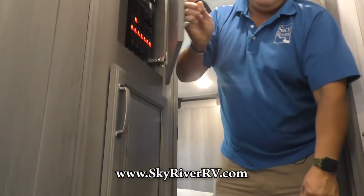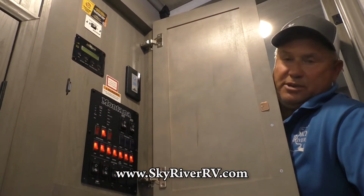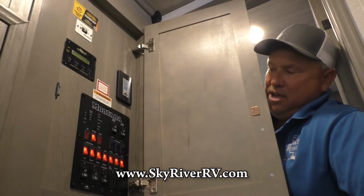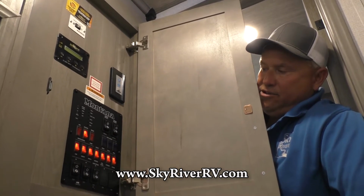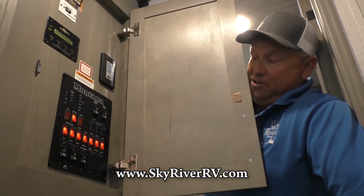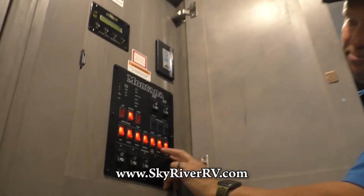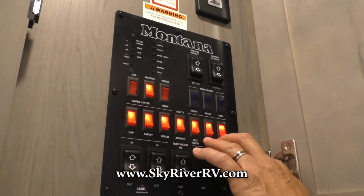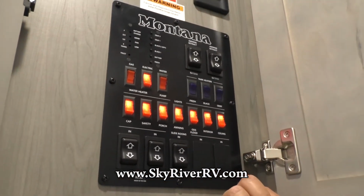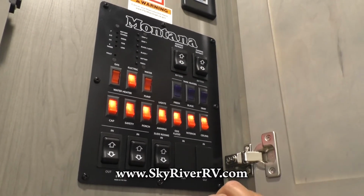Up here is your little command and control center. This is where you will find all the creature features of this particular coach that you can take a look at, from your water heater to your water pump to all your lighting, fresh water tank, your black and your gray. This particular lighting setup right here, this is for heating. This actually has tank heaters on them, which works out really good if you go into extreme cold situations.